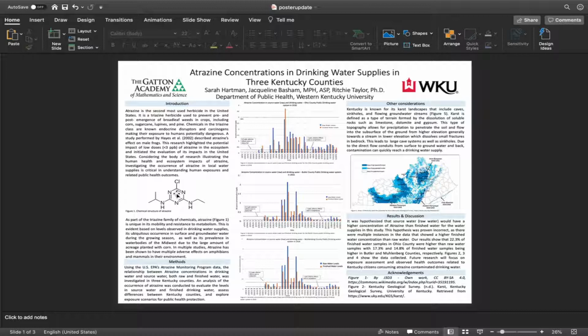This type of topography allows for precipitation to penetrate the soil and flow into the subsurface of the ground from a higher elevation, generally towards a stream in lower elevation, which dissolves small fractures in the bedrock. This leads to large cave systems as well as sinkholes. Due to the direct flow of conduits from surface to groundwater and back, contamination can quickly reach a drinking water supply.